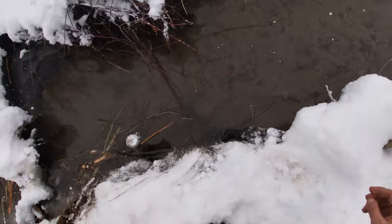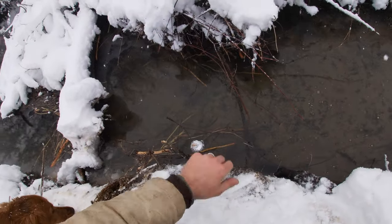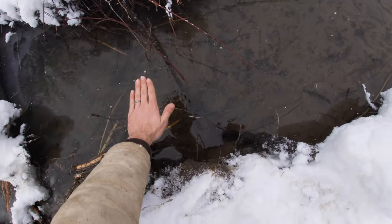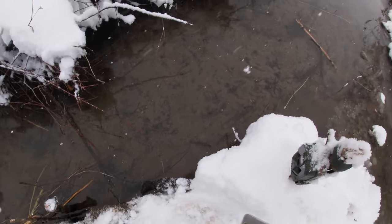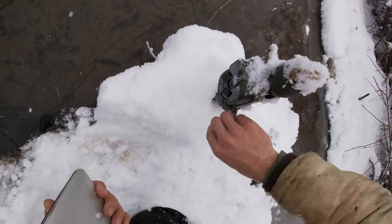See if we had any luck on this. Man, the creek is way down. This water was up to here a few days ago when I set that trap. Let's see if this camera captured anything.